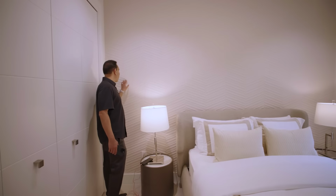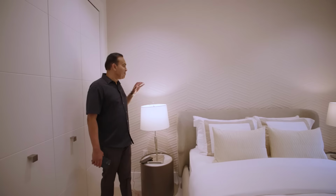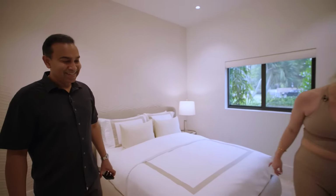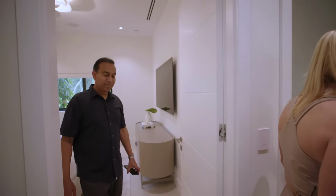Cool, right? I don't know what it is, but it feels cool. It feels like suede. You don't even feel like touching it. Yeah, I know. And the furniture, if I were going to buy it, I would buy it with the furniture because it's such nice furniture.